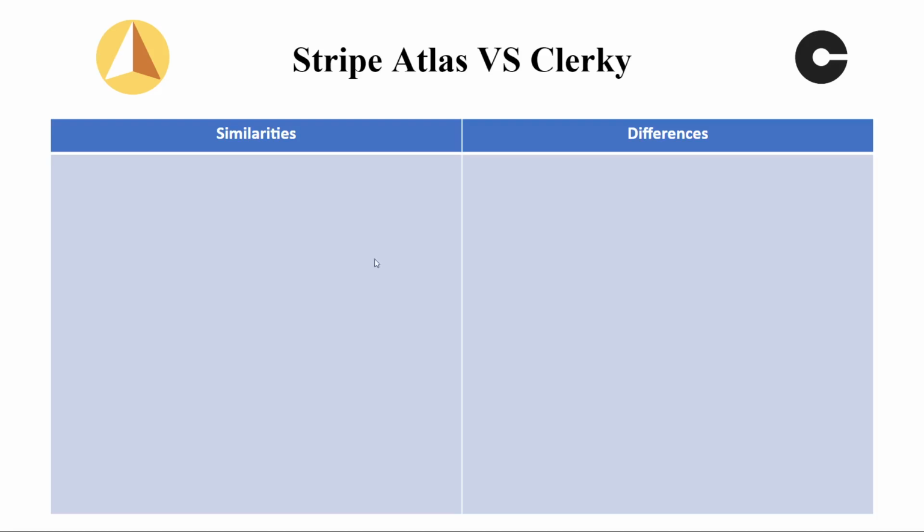So the first similarity we have is startup focus. Both Stripe Atlas and Clerky cater specifically to startups, understanding the unique challenges faced by young companies.